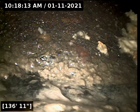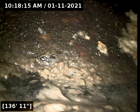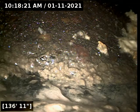Okay, we successfully located the city main. It appears to be located in the roadway fronting the property, and it appears to be in a horrible spot. It actually appears to be located underneath the median next to the merge sign, and we put some white spray chalk down to signify this location.